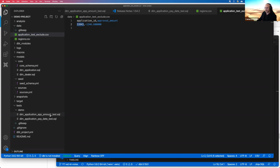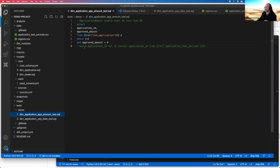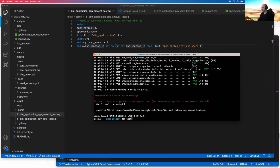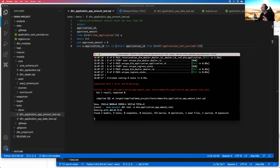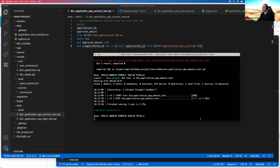Now within my test, it's very simple and in line with my project to simply say, for this test, I want to exclude that application that we don't care about anymore, so that my test doesn't fail every time it runs, and it's still checking for things that we care about. So I saved that, entered that exclusion. When I run this specific test for dim application app amount test, moment of truth, will it work? I'm being recorded here. Hey, look at that.